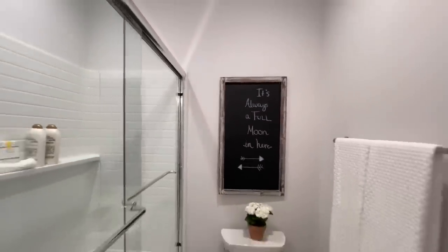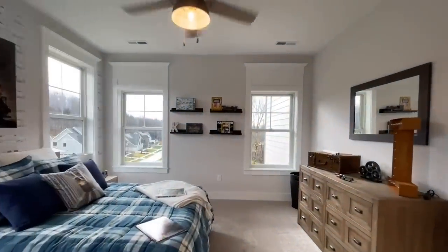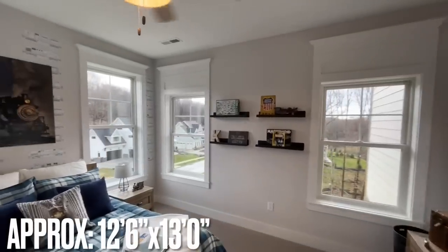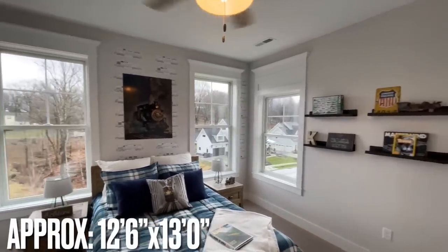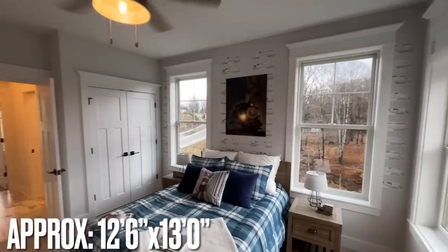The one thing that caught me, it's always a full moon in here. I thought that was funny. There was another one in another house that I saw that said, hey, diddle diddle, aim for the middle. I thought that was kind of funny too.